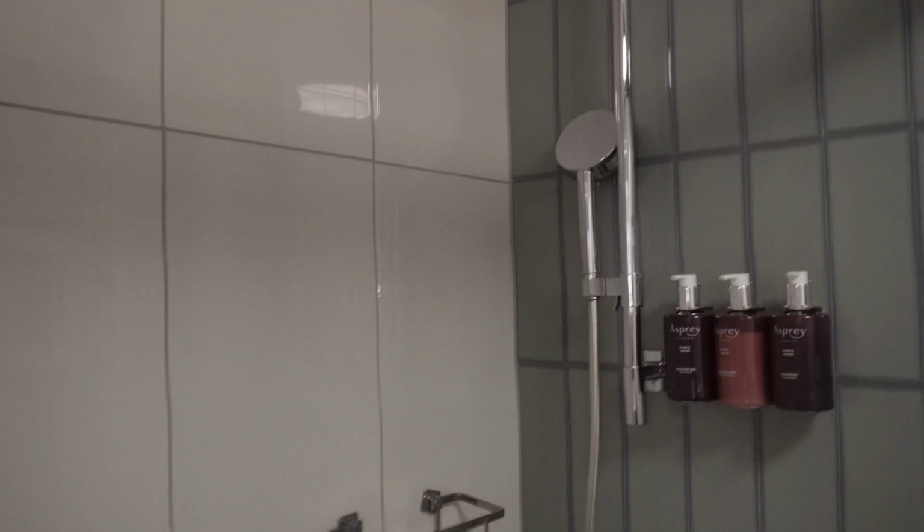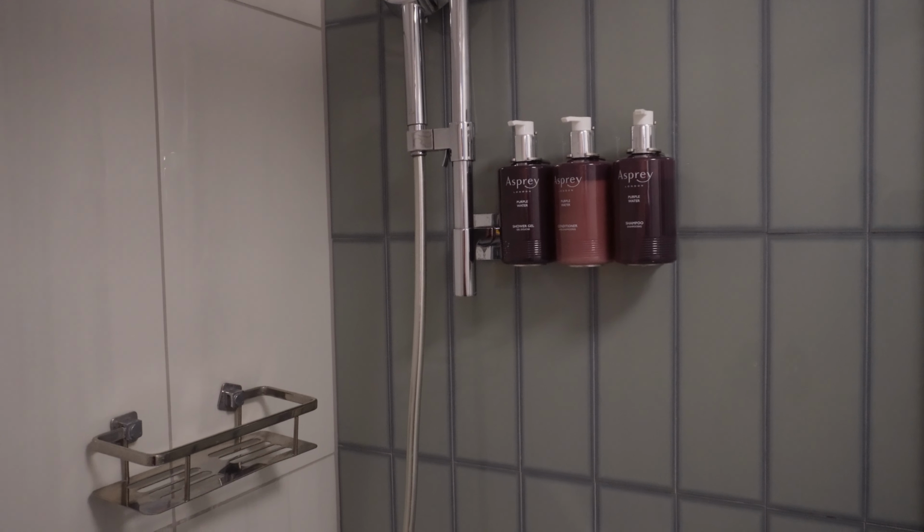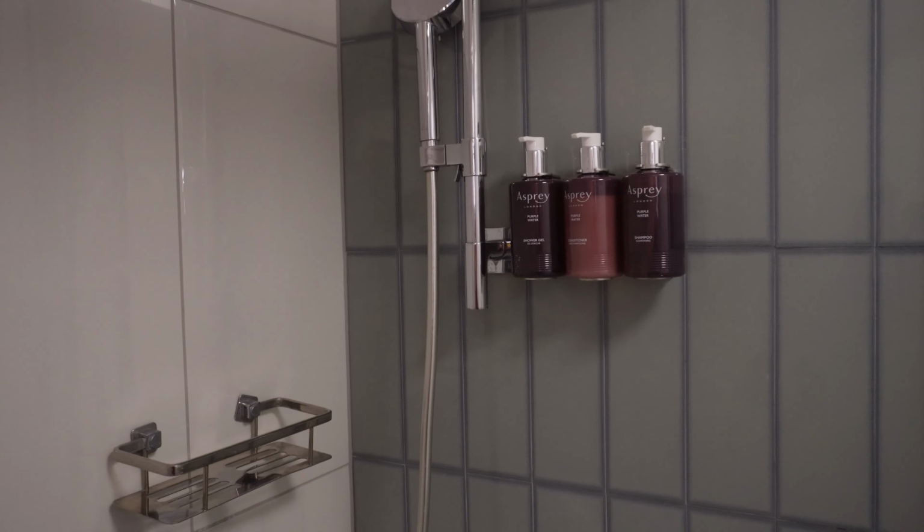It has a rainfall shower head and a handheld. Osprey purple water gel conditioner shampoo. A foot thing to shave your legs. Where you do your business.